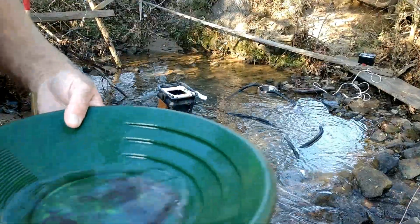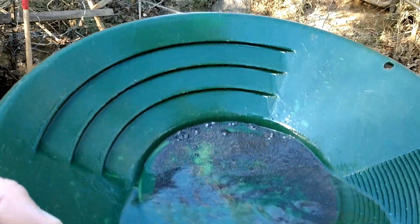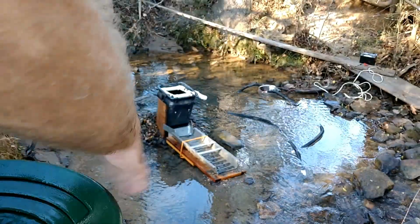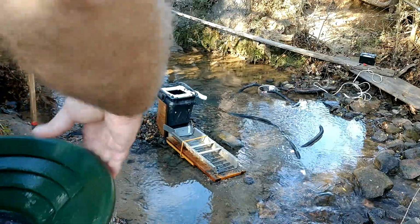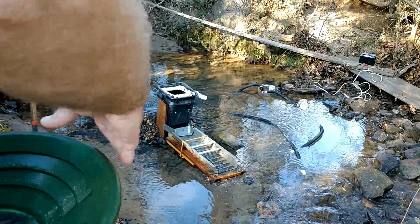It's very odd that I caught quite a bit of lead in that second sluice. So that's unusual. Let's see if there's any gold. I thought the lead would have stayed up top. Just too much water flow, at least in the beginning.